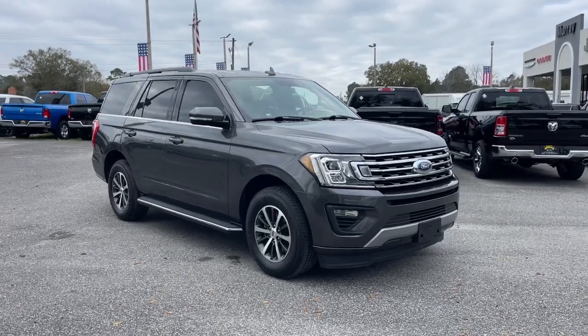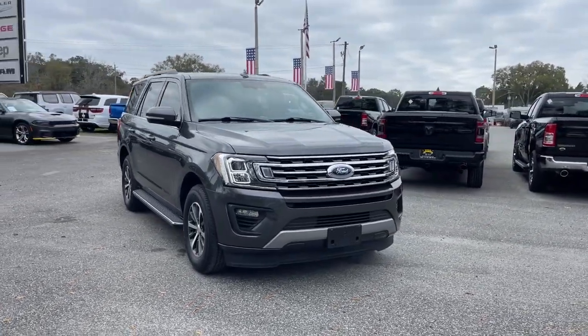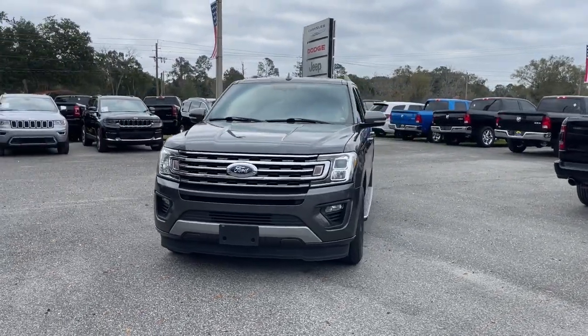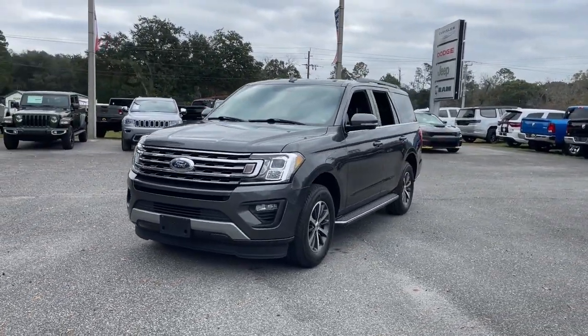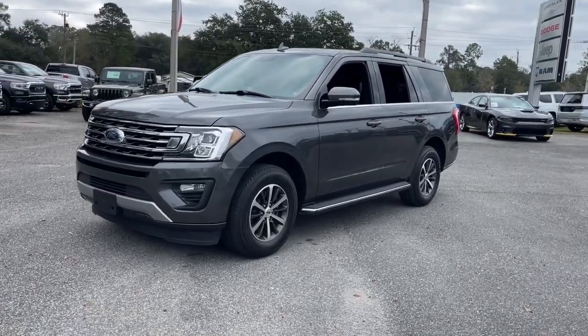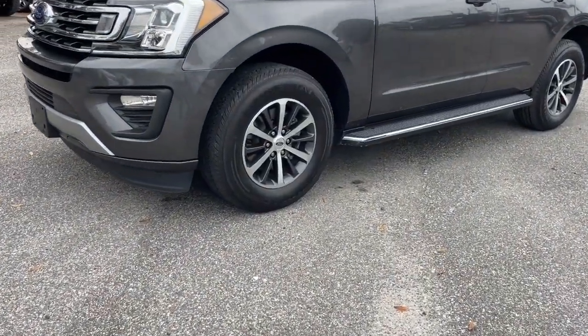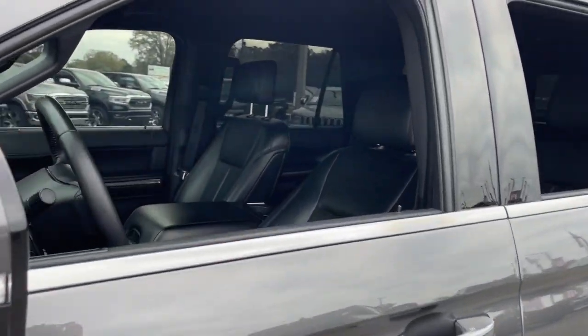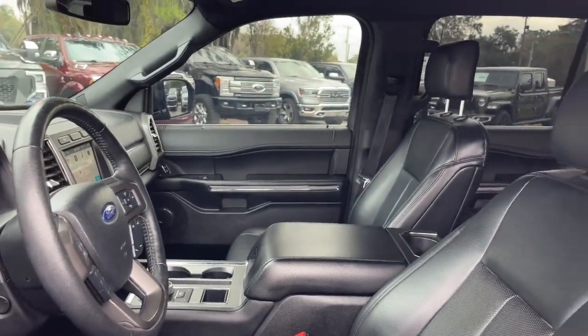Hop into the 2019 Ford Expedition. This vehicle still has fewer than 60,000 miles on the clock, so it won't last long. Here's a sleek and powerful Ford Expedition, the full-size SUV that seats up to 8 and leverages the latest technology to optimize safety, comfort, and capability.